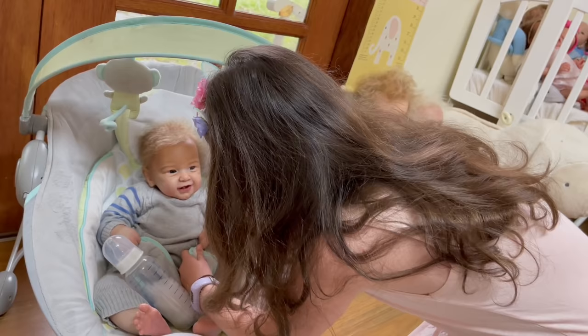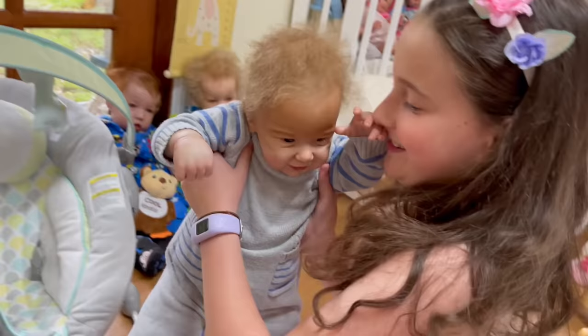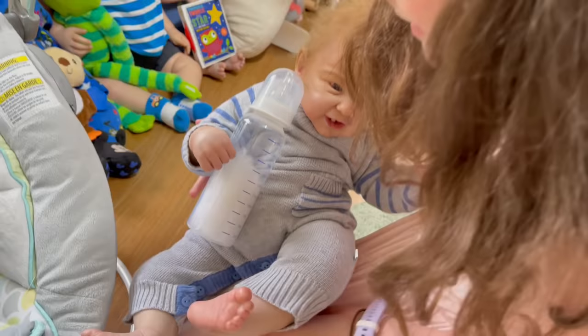Okay. He's pretty heavy, isn't he? A little bit. Yeah. Now, he was in a really summery outfit, so I've changed him into this nice warm one because it is a bit chilly today. Yeah, this is a cute warm outfit.